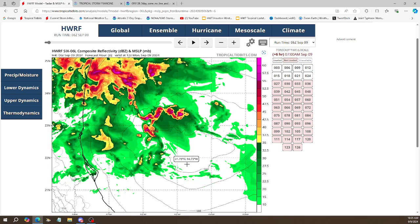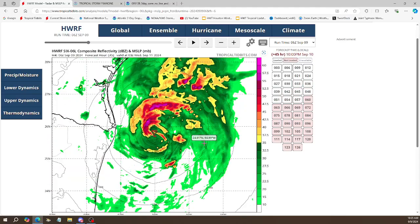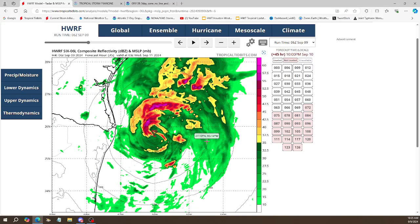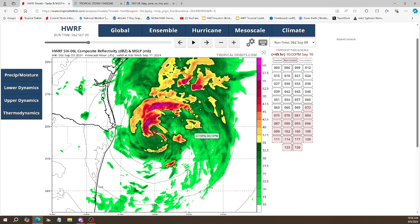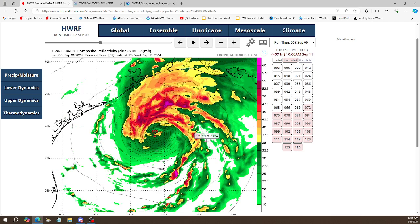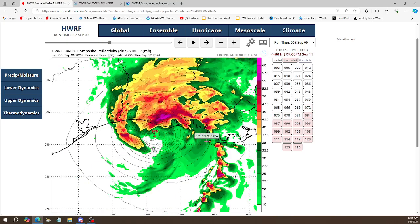So again, not super duper organized, but we do have an area of low pressure, a closed low. This certainly shows rapid intensification. Look at 995 down to 992, and these are in 3-hour increments. 992, 984. So from 992 to 984, it dropped 8 millibars in 3 hours. Then 979. Looks like 977 to 979 millibars.